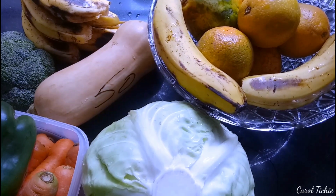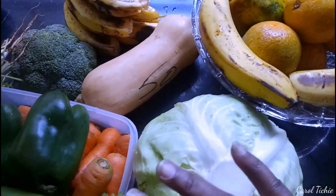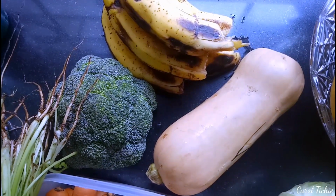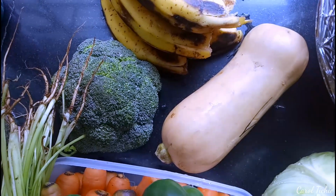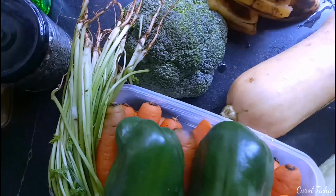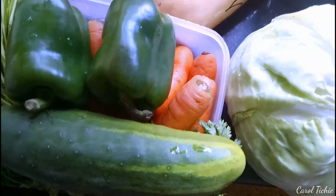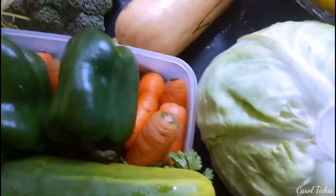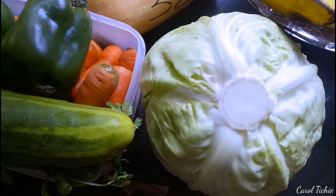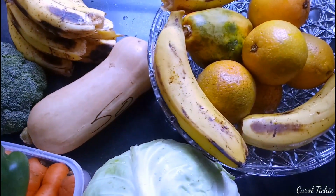Hey guys, so this is my mini grocery haul. We have the fruits on this side and the veggies, and I separated the overripe bananas. I'm going to freeze those for my smoothies. And this butternut, I plan to make butternut chapo with it. For the carrots, I'm going to make a salad with the carrots, cucumber, and the cabbage, kind of like a coleslaw. Half of this cabbage, I'm going to cook with just oil and black pepper, and the other half is going to be used in my coleslaw. So yeah, this is my mini grocery.